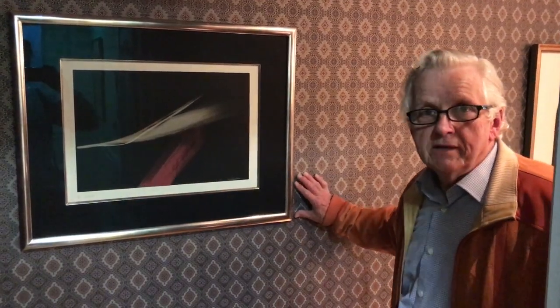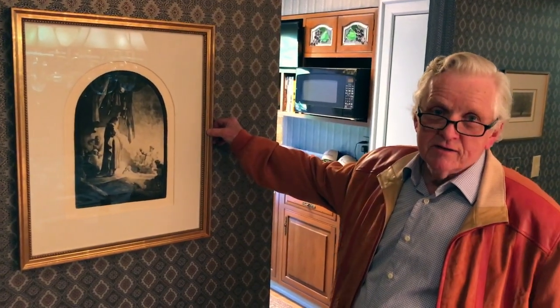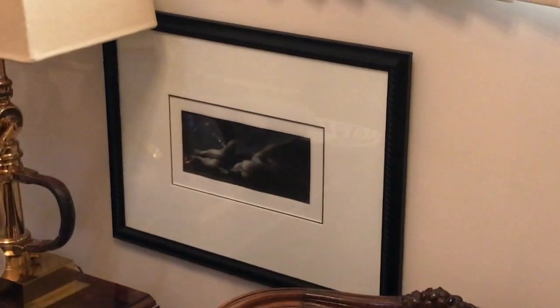This is a Sumi ink painting by a Japanese artist, Toko Shinoda. This is the Rembrandt etching of the raising of Lazarus. These fish are from the Eocene era. They're 50 million years old. And what you also see in the dining room is plaster crown molding. We installed plaster crown molding along with the ceiling design. A lot of what you're seeing here are Japanese. These are Japanese woodblock prints, and there's Japanese mezzotints, oil paintings, original lithographs. There's the little Rembrandt etching, a landscape and a cow.